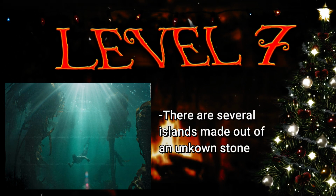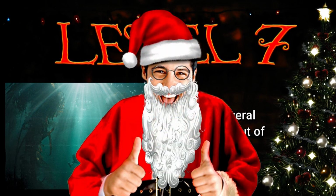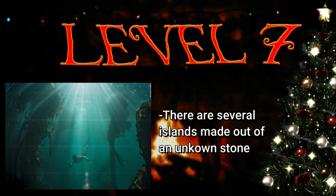Now there are several islands in the water that are made up of an unknown rock. These are located about 2 kilometers from the entrance. They've got nothing on them except one, which we'll talk about later, but they're really isolated and I don't know why you would stay there.